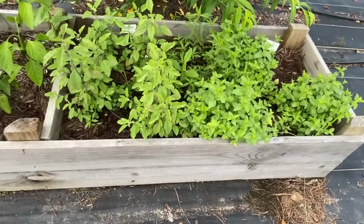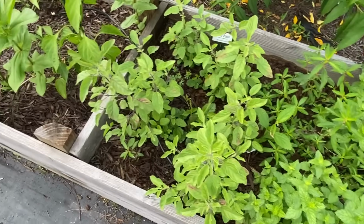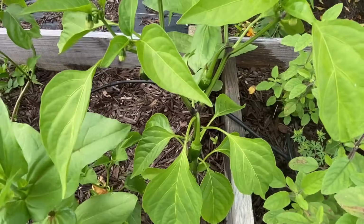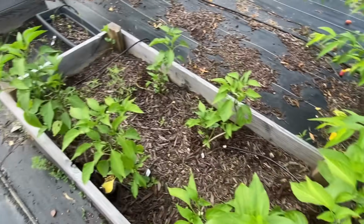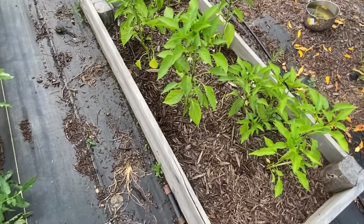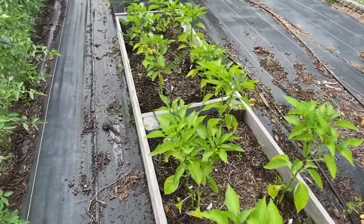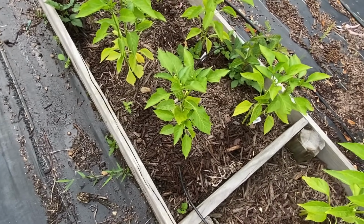Okay, look how beautiful the peppermint and the holy basil is. Got some volunteer zinnias there. These are Hoss jalapenos, and look, I've got some little jalapenos on here. Look at that. I'm gonna be making salsa. These are the Iberian cayennes. I started these in the greenhouse also. And these are the Hossinator bell peppers.